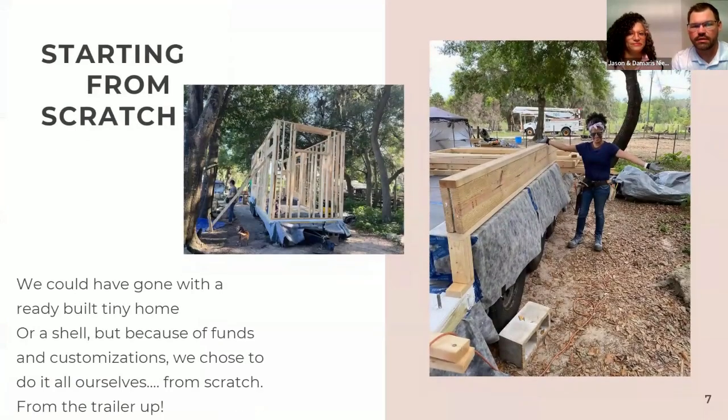So starting from scratch, what does that mean? Because there are so many options when it comes to tiny home living, you could obviously go with a used home, a brand new home, get all of your customizations. You could go with a shell. But we decided, because of funds and customizations, our desire to make it our own and go through the experience, that we were going to do it all ourselves from scratch.